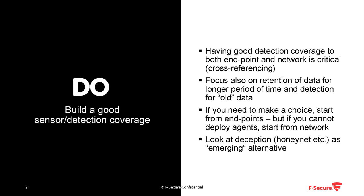Focus also on the retention of the data. Especially, you want to keep the data for a long period of time, and you want to have detection capabilities for the old data. A good example is that if someone else inside your vertical, let's say banking, gets targeted, you want to look for signs that whether you have been targeted as well, or if you actually have a breach ongoing. So you want to retain the data. And it always helps if you have to go back for any reasons to do any type of investigation so that you actually have the data. And it actually makes the machine learning better as well as the statistical analytics.